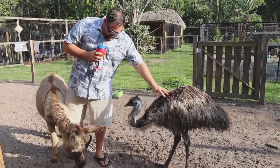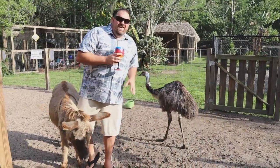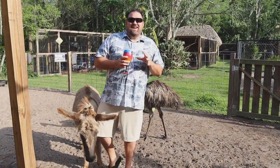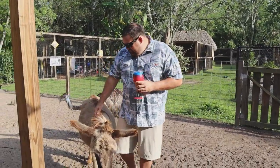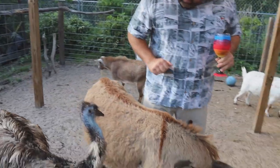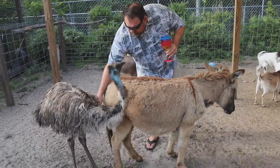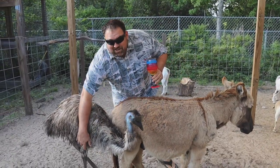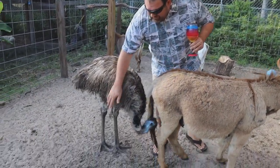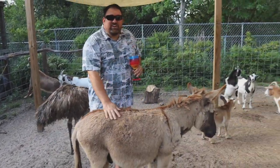And Echo is our emu, and emus are the largest bird found in Australia and the second largest bird found in the entire world. And you can see her little wings right here. She is a flightless bird, but she has 2 wings on each side, and they're very small, like a Tyrannosaurus rex.